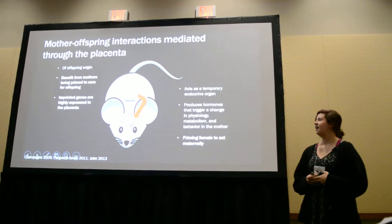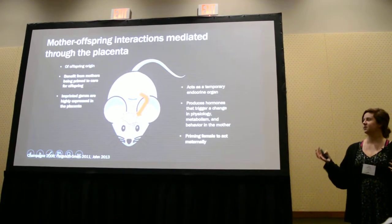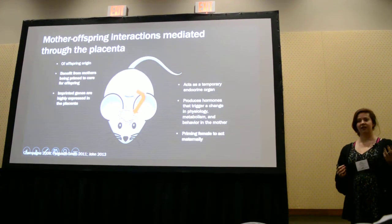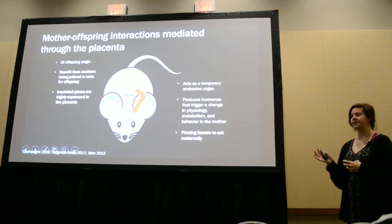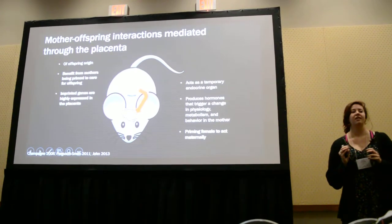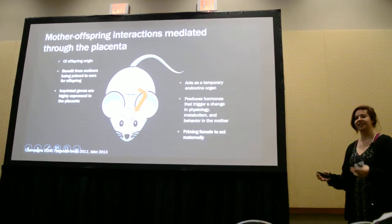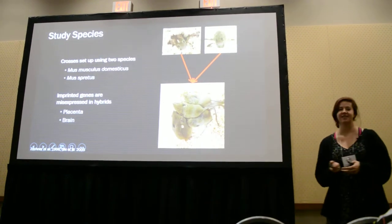And then lastly, this is a little bit off topic, but imprinted genes are highly expressed in the placenta. So imprinted genes are parent-of-origin specific, so only either the paternally inherited allele or the maternally inherited allele is expressed for a given gene for these imprinted genes. And like I said, they're highly expressed in the placenta, and in particular, in the placental endocrine cells. So those cells that are producing those hormones that trigger all of these cascading things that lead to this great offspring benefit. So that leads me to our study species.